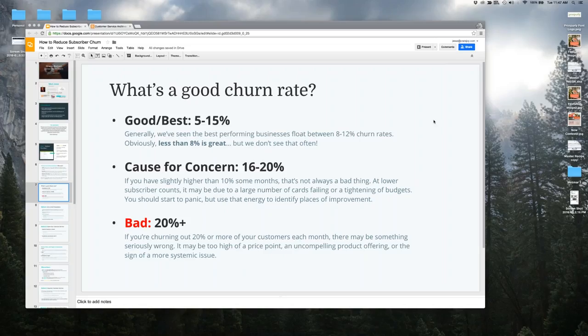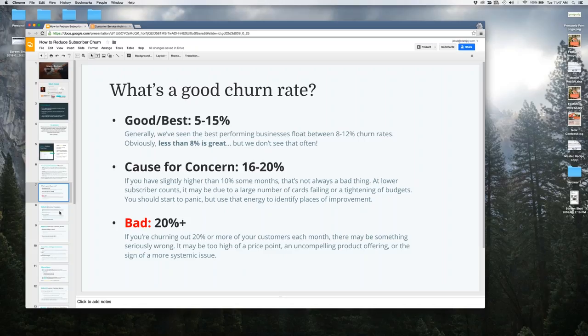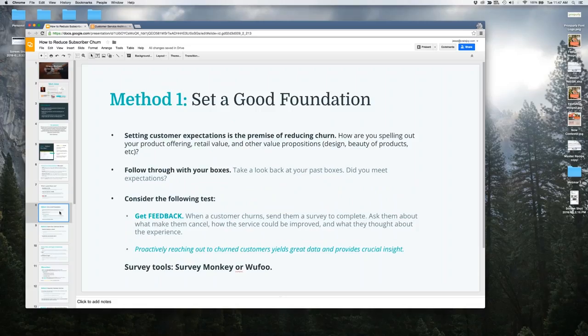So anything above that, I think you guys should really take some time away from customer acquisition and really focus on churn, because the time you spend trying to acquire more customers, if you're losing 1 in 5 a month, you're really going to be shooting yourself in the foot. Even if you're great at customer acquisition, you want to make sure that you can actually keep those customers for longer than the first month.